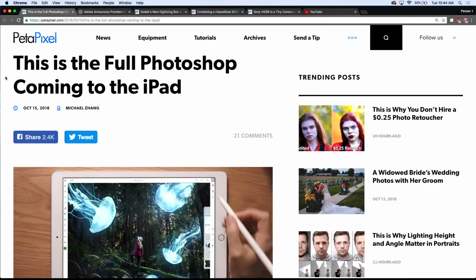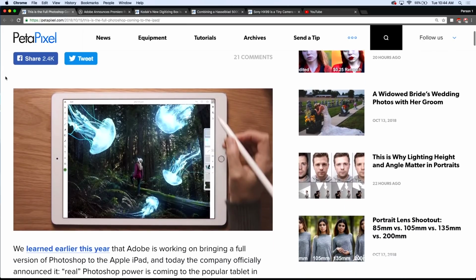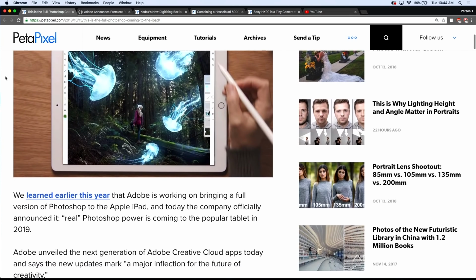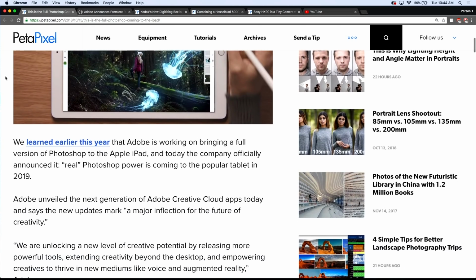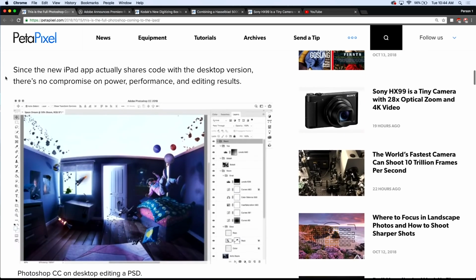Yeah, so full version of Photoshop for iPad. We talked about this before. Adobe is actually giving you a full version. It's going to have all the features of the desktop Photoshop, and it's going to be on the iPad. Well, not all at once, right? Not all at once. So they actually said that it's going to be released early next year.